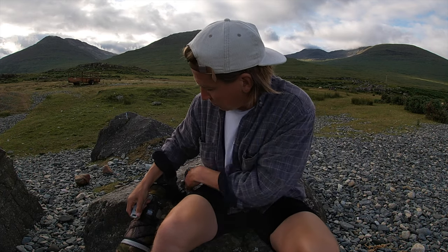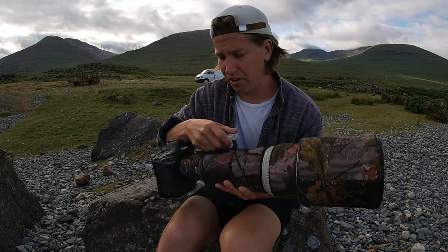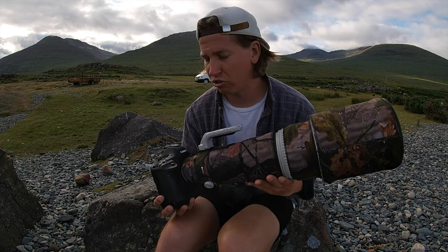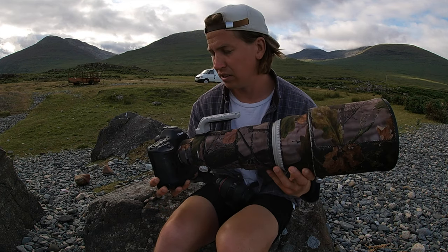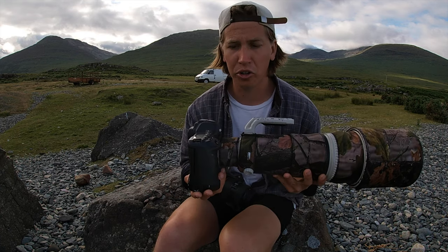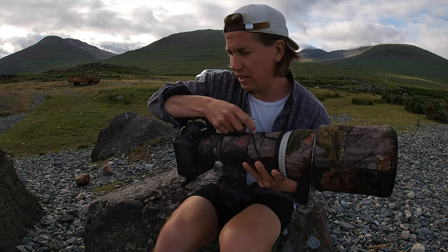And this actually might be too much for the job, to be honest, but I'm going to take the Canon 500 f4 because I love it, and to get those nice portrait images with the soft foreground and blurry background, this is an ideal lens for that. So I'm going to be taking this one with me, of course, and that's got the Canon 1DX Mark II. So that's going to be the only camera that I'm shooting with today.